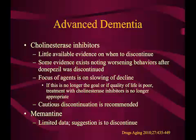However, when people go into the nursing home, I don't advocate stopping these medications when they go into the nursing home. And the main reason is because they're having a change of environment, and I want to get them accustomed, at least somewhat, to that new environment. But you could feasibly consider backing off on these medications in your nursing home patients. Cautious discontinuation is recommended, is how I put that. But nonetheless, cholinesterase inhibitors are ones you will encounter.